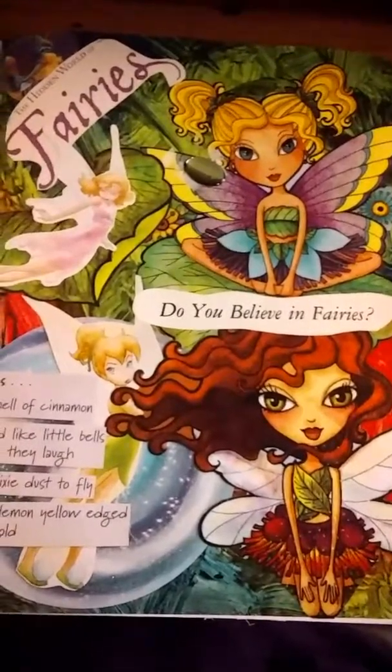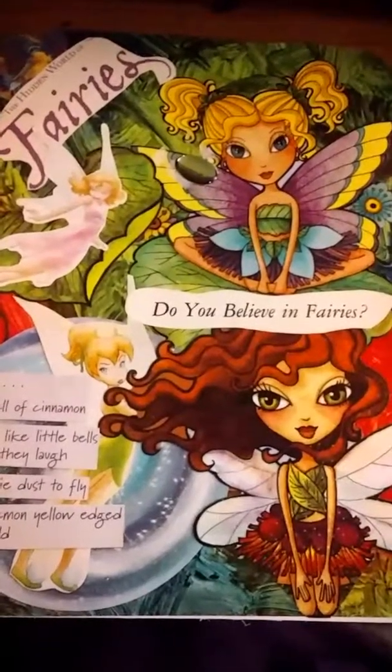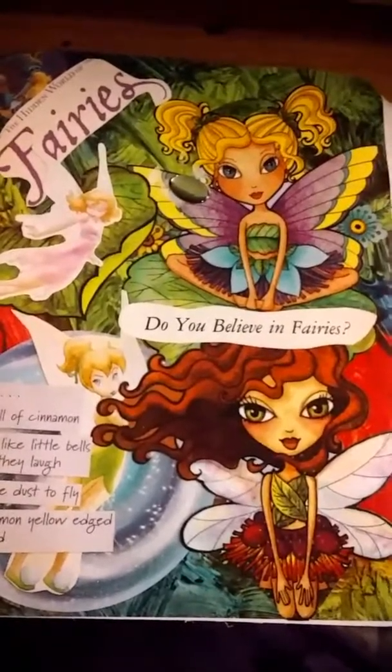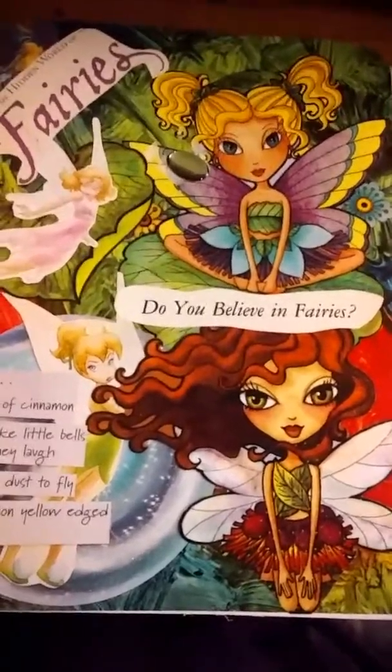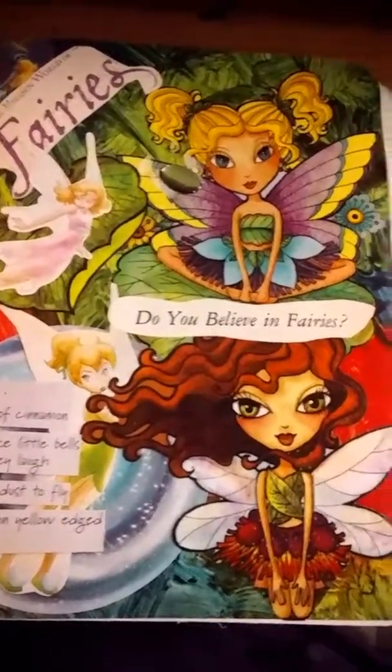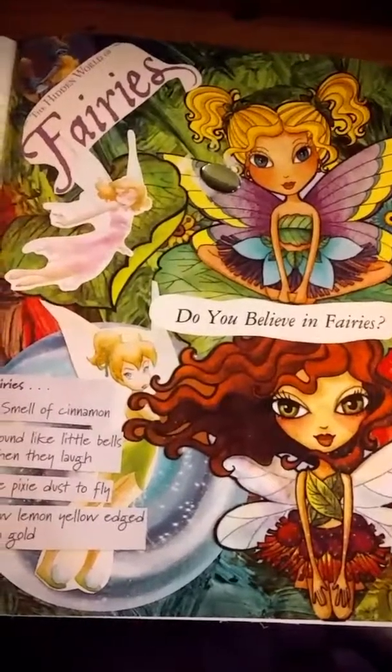And if you can guess from this, the theme is fairies, and I just think they're beautiful, and I think the colors are very pretty. I love the legends of fairies. Don't know that I really believe in them, but they're just a beautiful accent to my happy journal, and they do make me smile when I look at it.